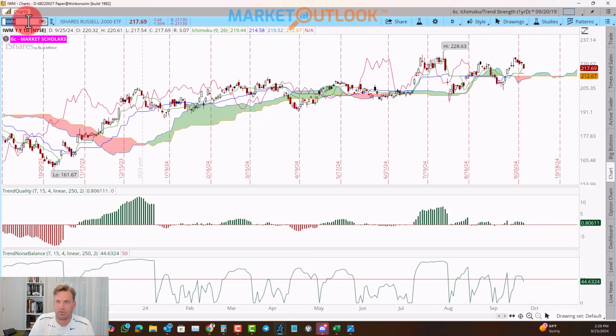The Russell 2000 is a little different. We are below the green line, and we don't have even a weak bullish trend anymore on the Russell 2000 down there.